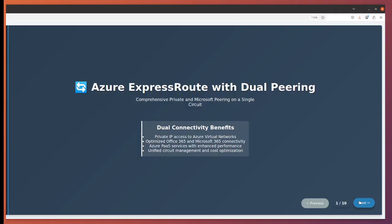The complexity here is significant. We're managing two separate BGP sessions, different IP address spaces, route filtering, and security policies, all on the same physical circuit. But the benefits are substantial for organizations that need comprehensive Microsoft cloud connectivity.